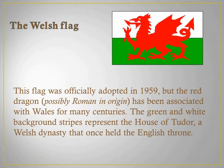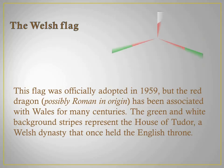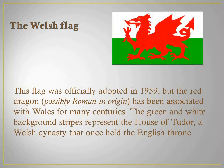The Welsh flag. This flag was officially adopted in 1959, but the red dragon, possibly Roman in origin, has been associated with Wales for many centuries. The green and white background strips represent the House of Tudor, a Welsh dynasty that once held the English throne.